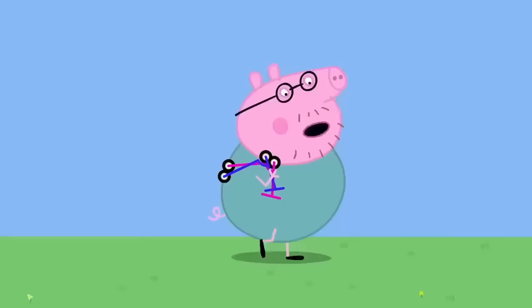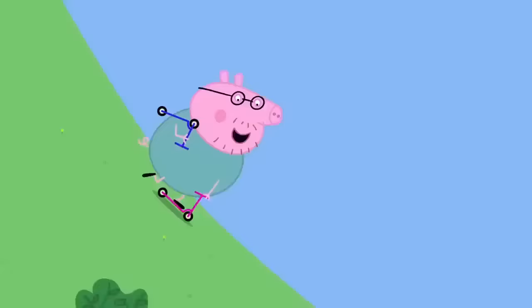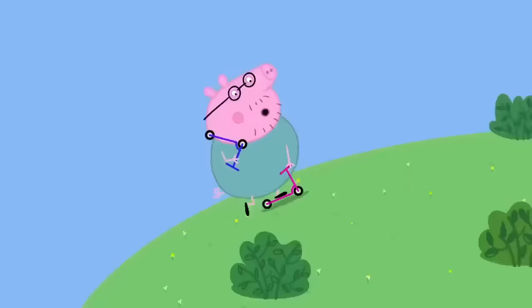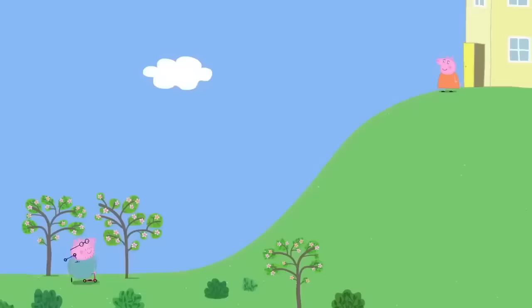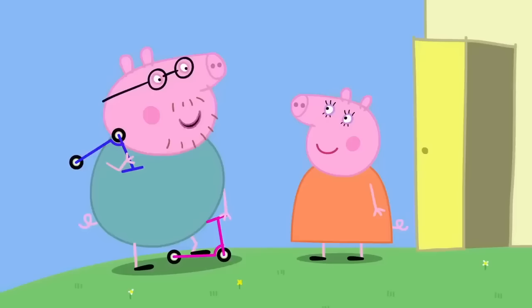What I need are some wheels. Hang on, I've got wheels. Whee! Ha-ha! This is fun! Daddy Pig likes scootering. Brum, brum. Whee! Daddy Pig, you're riding Peppa's scooter. Yes, scootering is such fun. You should try it sometime.